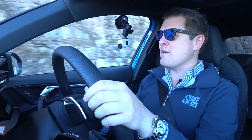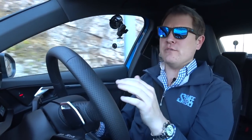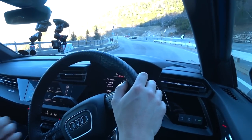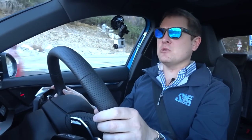It does go up through the revs very, very quickly, but the big thing is that the torque is so much more usable now versus the previous iteration. Power is still at 400 as it was before, but with 20 newton meters more and crucially torque earlier in the rev range, that's where you feel most of the difference now with what they've done. God, this is breathtaking. Right, let's get through the town, out the other side and onto some twisties.